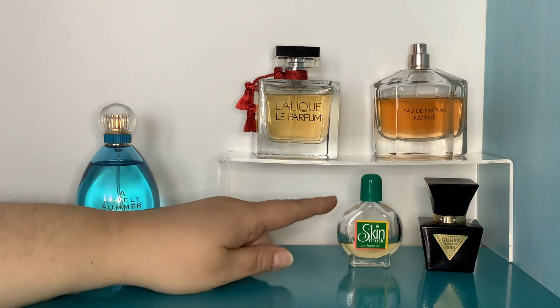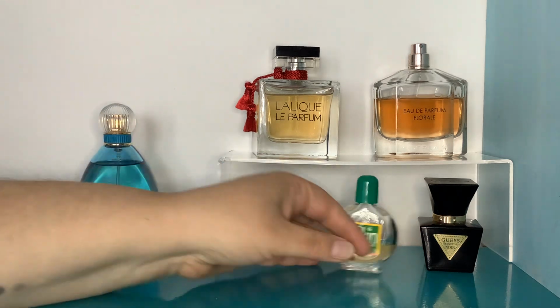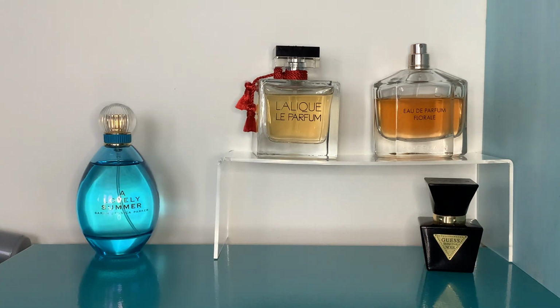So yeah, I love Skin Musk. It only says musk, sandalwood and floral notes. I'm pretty sure there's ylang. There's probably jasmine. I'm absolutely sure that there's rose in this. I'm absolutely sure there's vanilla. But it's definitely very strong in sandalwood. It's very musky. It's clean like a bar soap.